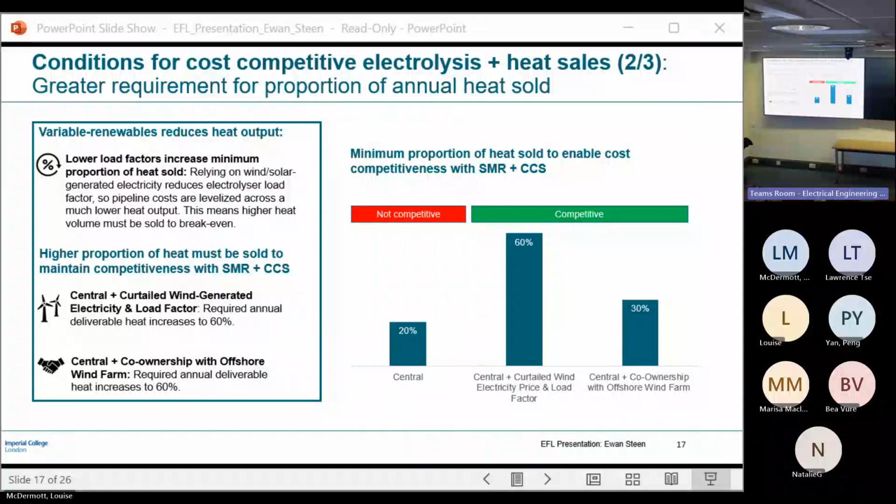And that's what this graph is showing on the right. So our not competitive central case, which is grid electrolysis plus heat sales, you have to sell 20% to get profit, but you're still going to be not competitive. To be competitive for these cases, using curtailed wind or an offshore wind farm that's dedicated and co-owned, you have to sell 30%.